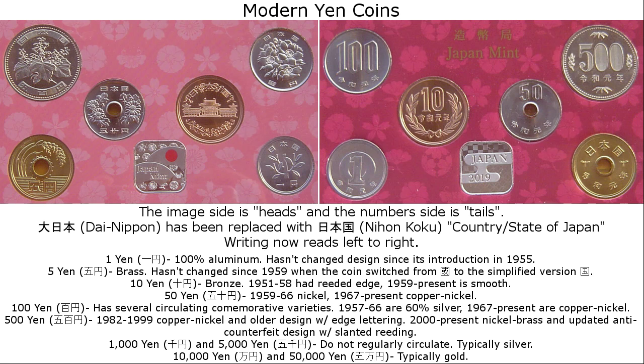The 100 yen has several commemorative varieties. 1957 to 66 are 60% silver. Since then, it's been copper nickel. We'll take a look at those in a minute. And the 500 yen coins are an interesting case because they were a more recent addition, only coming into existence in 1982. They started as copper nickel, same as the 100 yen coins.